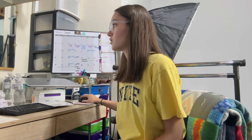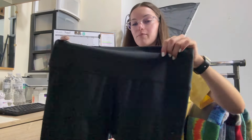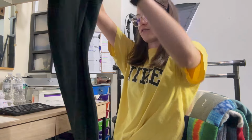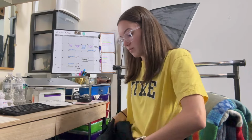And then the next thing that sold is some Nike leggings. These are the Pure Luxe Nike leggings. They are cropped. These ended up selling for $20. I just fold them up, put them in the poly mailer.